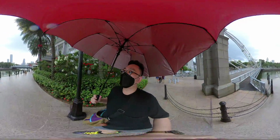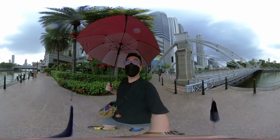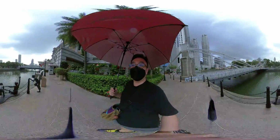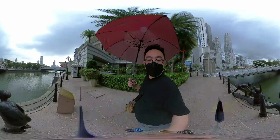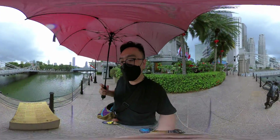So what you see here is actually one of the many bronze statues that litter the Singapore River. This was an initiative started in the early 2000s. This is one of them. The title of this is The First Generations by Chong Fa Chong.